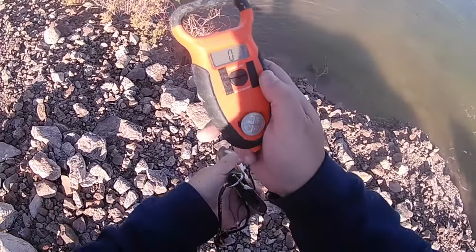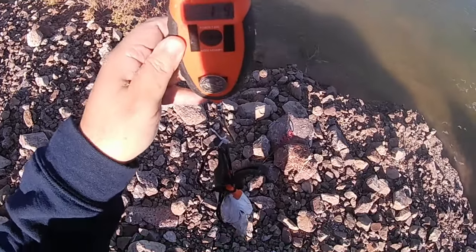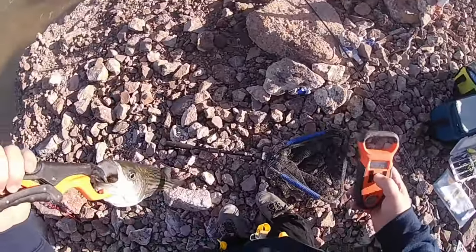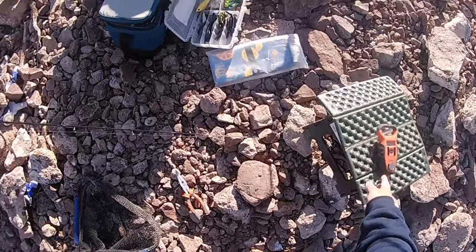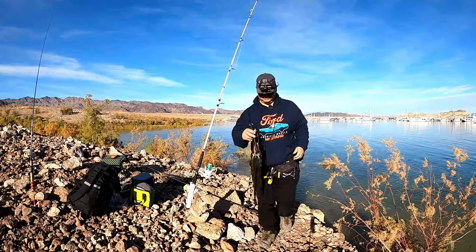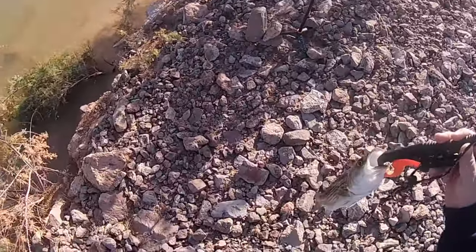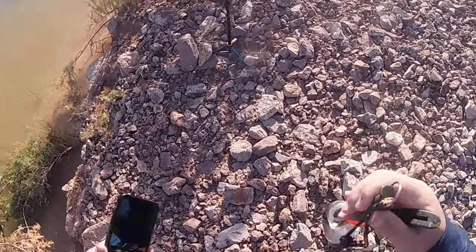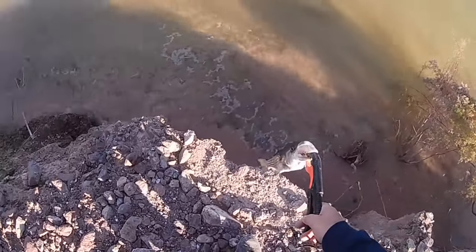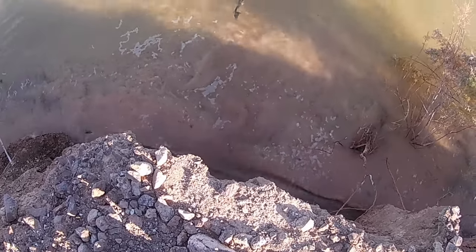Gotta wait on this guy. I can tell he's already a skinny guy. 1 pound 9 ounces, so a little over a pound and a half. It's a little striper, but hey, it's a striper and it's another fish, so I am happy. Release this guy. Okay, then off he goes.